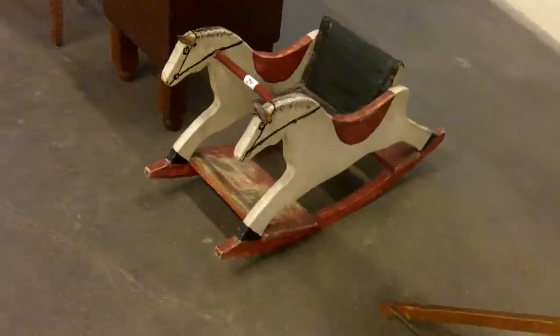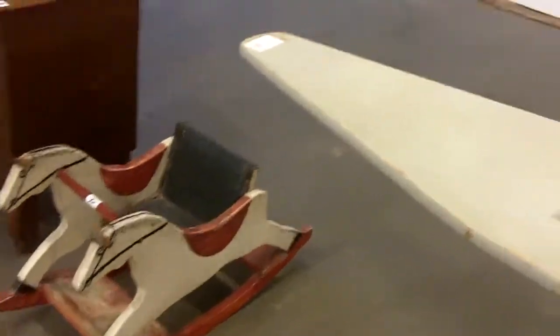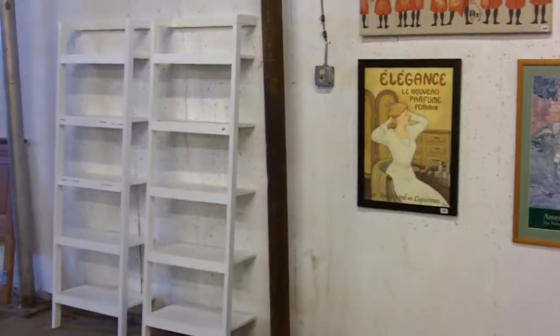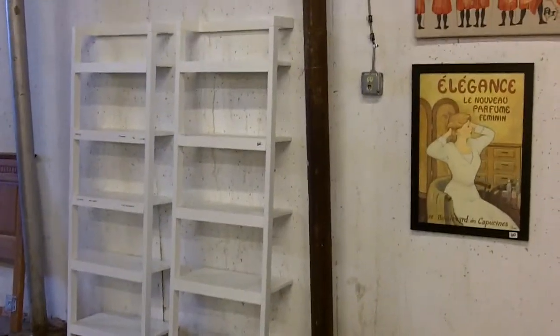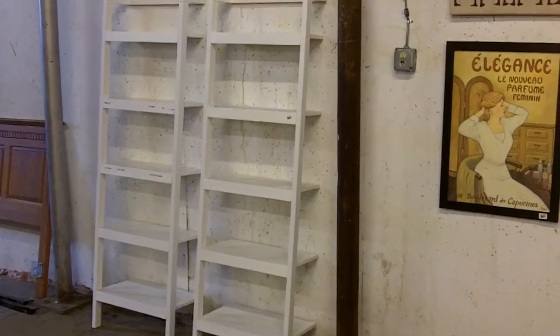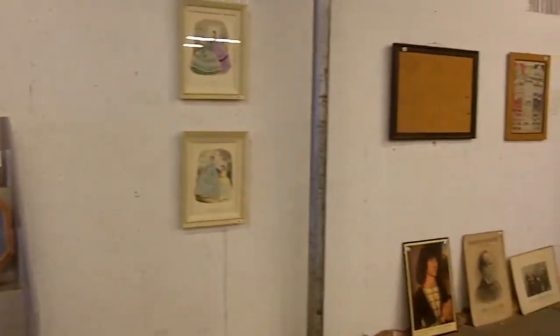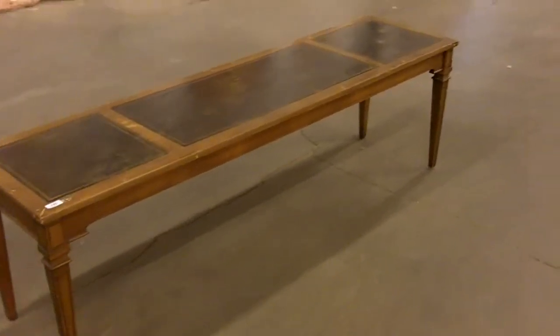That's a really cool piece. Wow. Who knows how old that sucker is. Very neat. Nice old school ironing board. These bookshelves are meant to lean against your wall. You kind of affix them to your wall a bit, and then they come out kind of neat. Nice art pieces there. Another nice coffee table, nice long one.